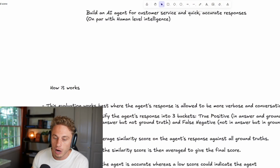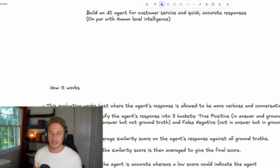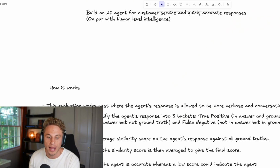So for our scoring, we have to test it. We have to classify the agent's responses into three buckets. True positive basically means that the answer is true and it's grounded in truth. False positive means the answer is in the neighborhood and in the ballpark, but it's not grounded in truth. So the reason it came up with that answer is not the right way, which means it probably can answer other questions incorrectly. And then false negative. This is where it's not in the answer, but it is grounded in truth.